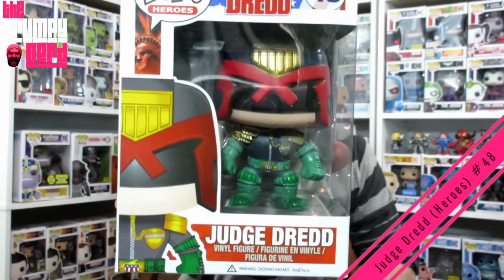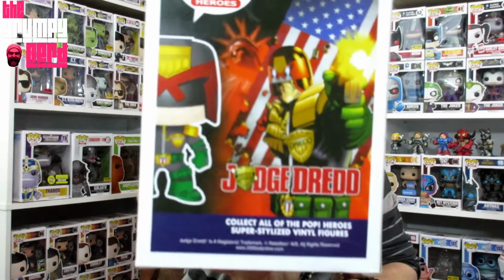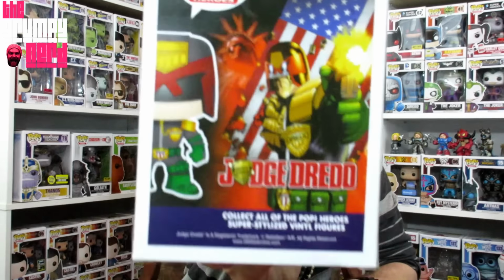So I'm gonna go through these five pops that I picked up. These are some that I've never seen before, some that I needed. Super cool. Alright, first off, I've loved this pop forever, and I've actually never seen it anywhere, so this is pretty cool. I found me a Judge Dredd. So there is Judge Dredd, and on the back it's got some great comic book style kind of graphics. So very cool Judge Dredd, gotta love it.